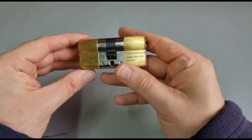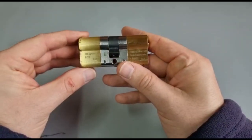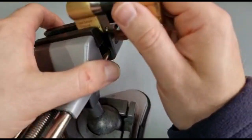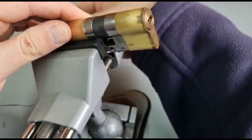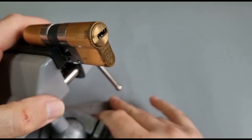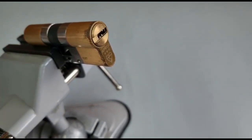Dimple lock. Oh, it's got all the writing. It's got the Kitemark. There it is. Beautiful. Pop it in the vise. It's like seen better days. That's all about right. See that nicely.